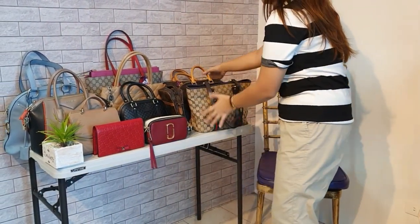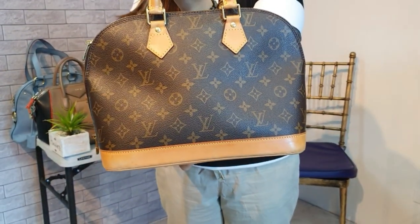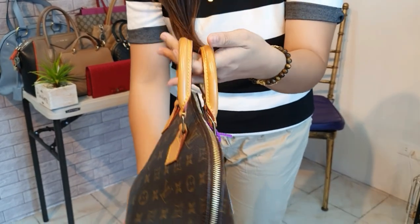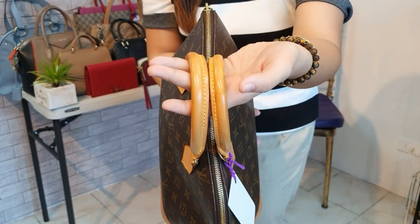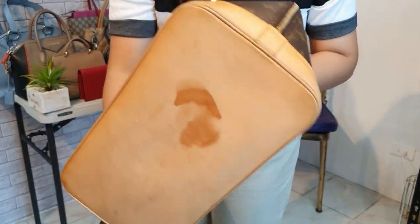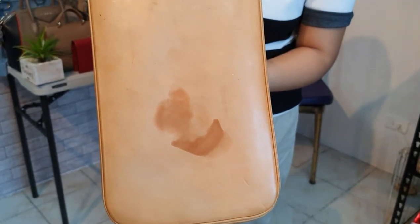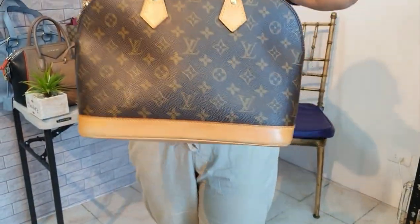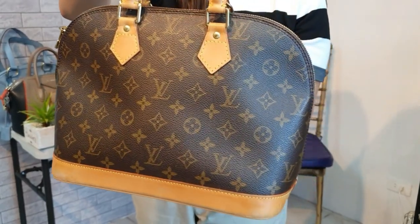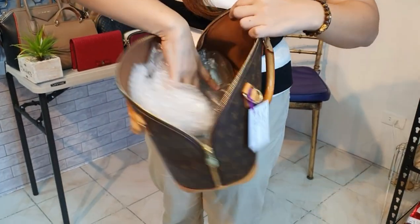Okay? Next bag we have is a Louis Vuitton Alma in monogram. Yan siya, front and back. Yung handle niya, meron lang minor watermark dito, pero even naman yung pagka-patina niya. See, guys? Kita nyo? Dito sa sides, may scuffings. Dito rin, sa other side, meron din. And all of the corners, may scuffings. Bottom part, may malaking watermark right here, pero syempre, hindi naman nakikita yan pag suot niya yung bag. Yung katawan niya is in great condition pa naman. Walang ball pen marks, walang pentel pen marks. Malinis pa siya. And take a look at the interior of the bag. Ayan, sobrang linis pa niya.